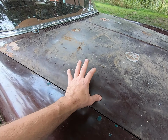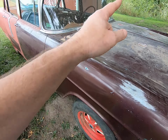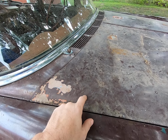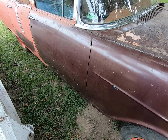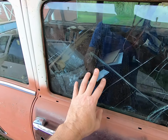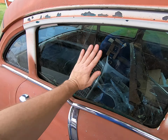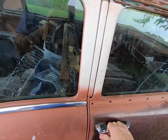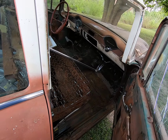I did set the hood on it. It is not bolted down, it's just sitting on here because where the hinge attaches to the other side under the hood, one of the nuts fell out. So I'm going to have to cut into that and do some repair on it. This window's broken, this window's broken, and this window's broken. Thank goodness they're laminated, so they stayed together. But anyway, they'll do exactly what I need them to do right now.